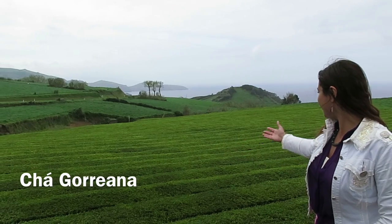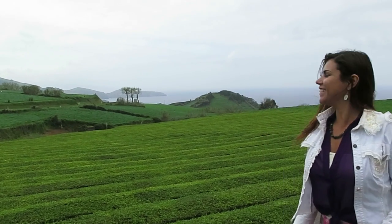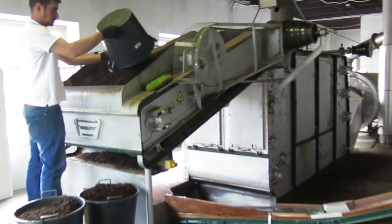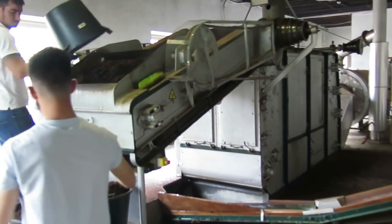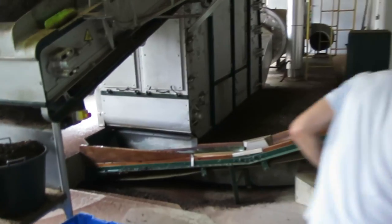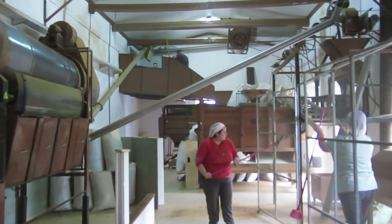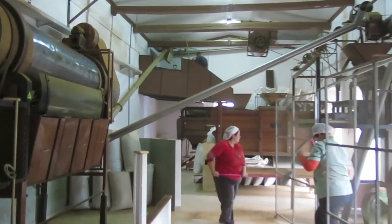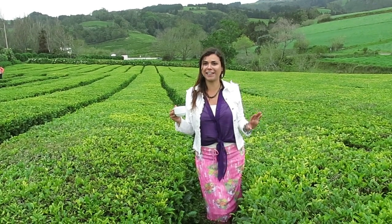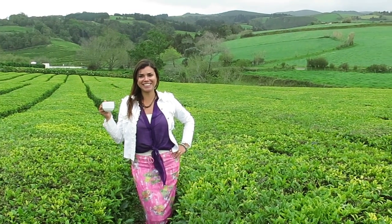As you can see the beautiful forest, the plantations that we're going to explore very soon. Delicious.